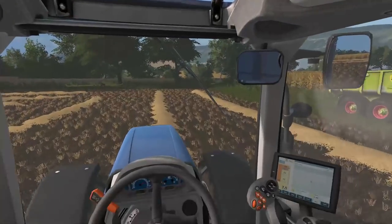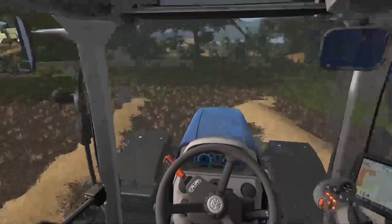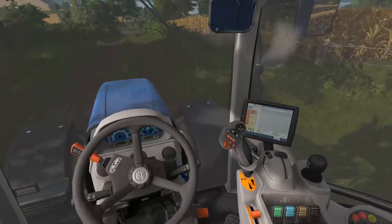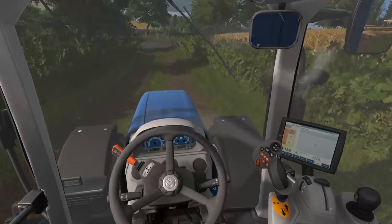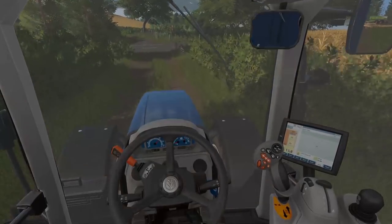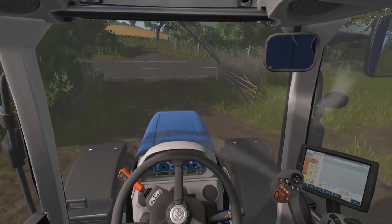Alright, lovely stuff. Let's see what this lovely little machine will do. Nice little, I don't know if they call it hydrostatic or variotronic or what it is in New Holland, CVT is it? But this is a lovely little gearbox actually. Forward to go faster, backwards to slow down. Very nice.